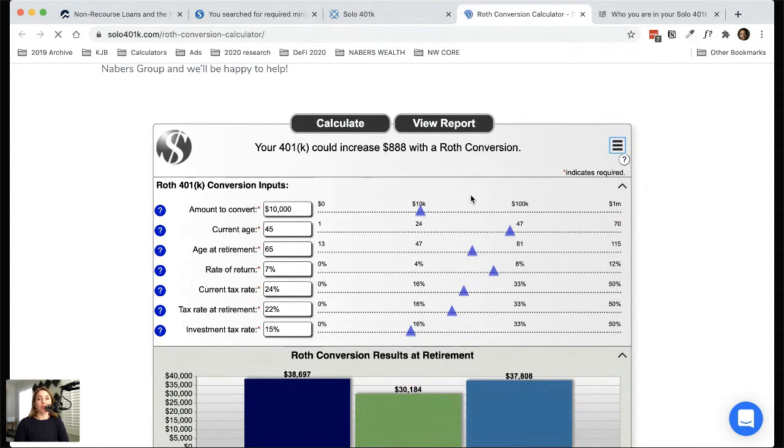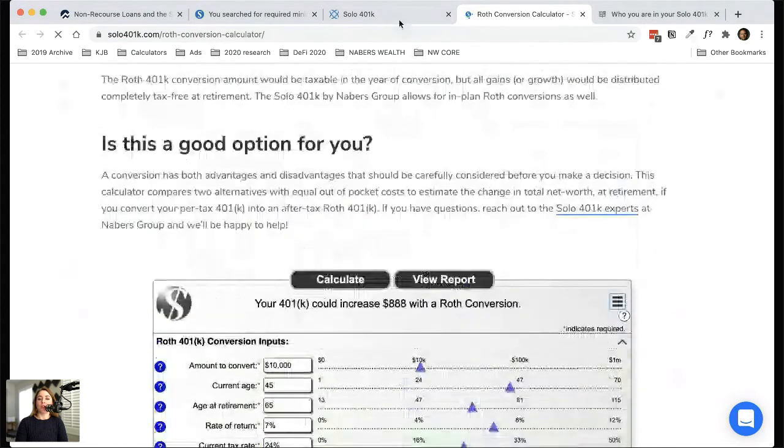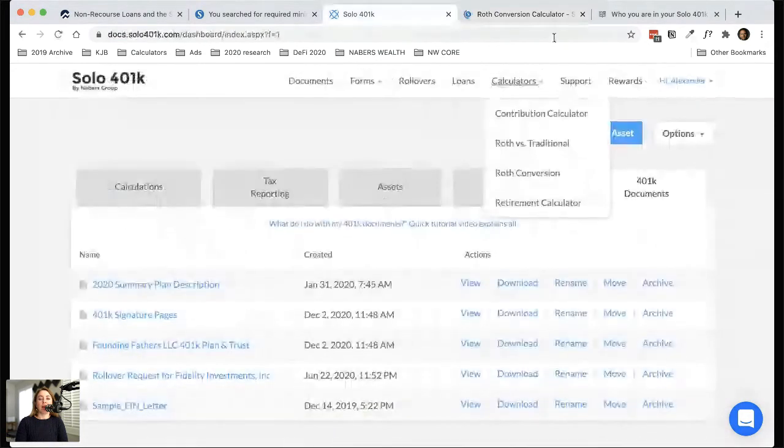So work closely with your accountant and your tax advisor, since this is a taxable event when you move from pre-tax to Roth 401k funds. That's going to cost you taxes. So work with your CPA, your accountant, to determine the frequency and the amount of your conversion. That's a conversation for you to have with your CPA. But if you want to play with some numbers, then you can access the Roth Conversion calculator right on your 401k dashboard under Calculators.